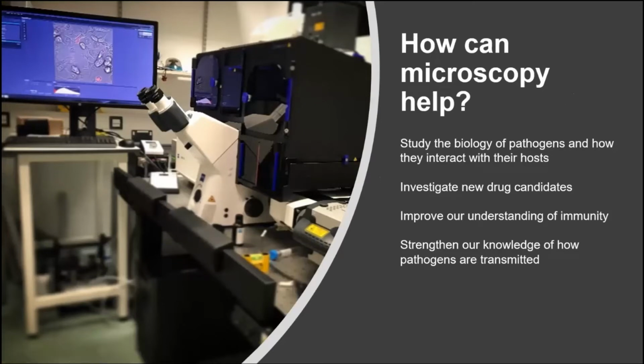So to get onto microscopy, how can microscopy actually help us? Well, microscopy, and optical microscopy, laser-based microscopy, is an extensively used technique in the life sciences. And in the area of infectious disease, we can use it to study the biology of pathogens. We can look at how they interact with their hosts, what they do inside the cells, how they get in, what they do once they're inside.